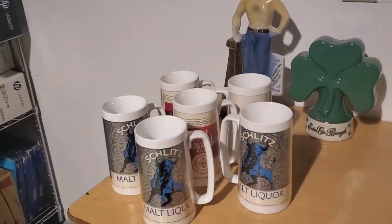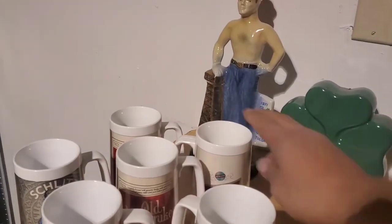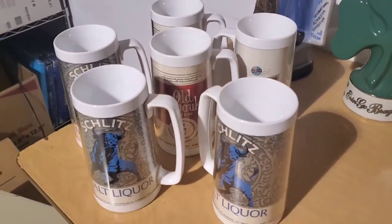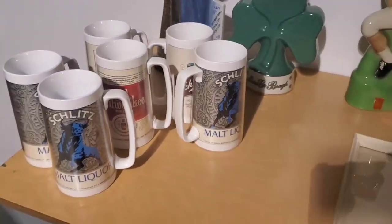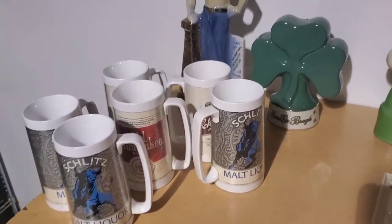Got this lot of mugs. They're just plastic mugs made by Thermos. Three Schlitz, four Schlitz, two old Milwaukees. They're not very valuable. I'll probably lot these up, see how they do. I'll put them on eBay, Mercari, and Etsy. And yeah, they're not high dollar, but they were super cheap.